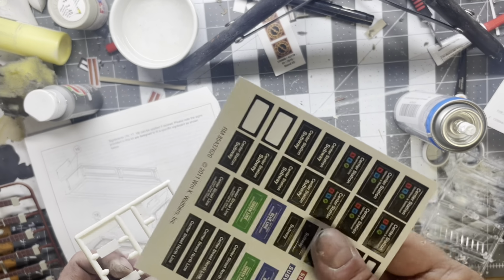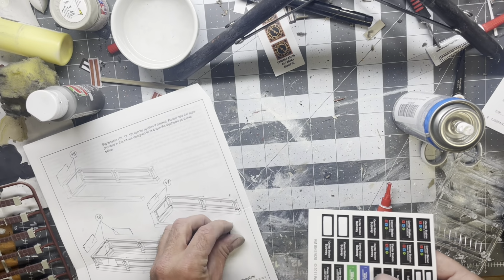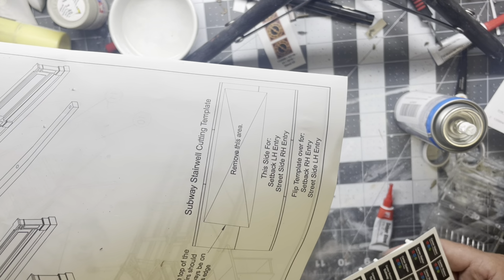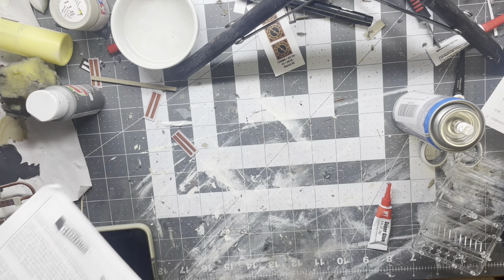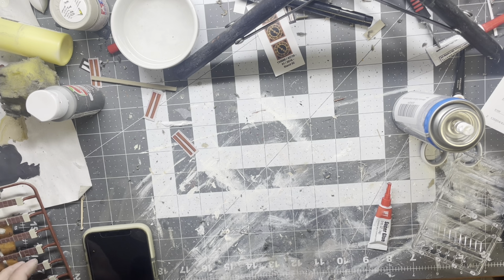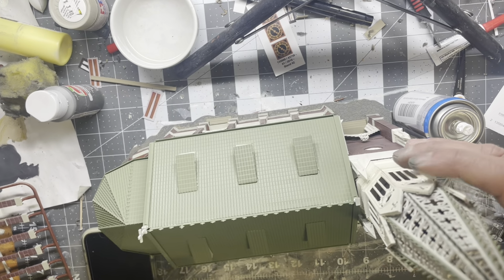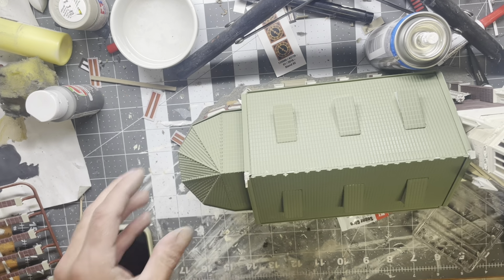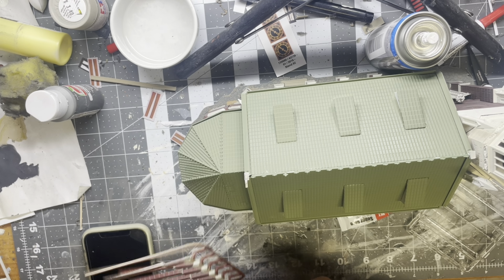And it comes with all these different sign options too, so you can do a more modern one, you can do an older one, you can do a red line, a blue line, a green line. And then you also have the cutting template, so you can just cut out where you want to go into your layout. So that's it. So I'm going to save that for when it's time to cut, and we're going to finish up the back buttresses on here, and that will wrap up the building part, and then we'll probably start laying or working on the layout.